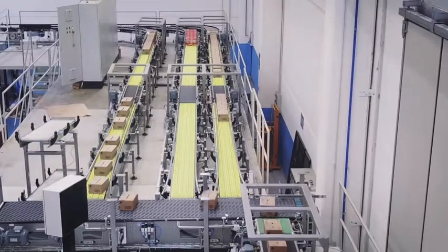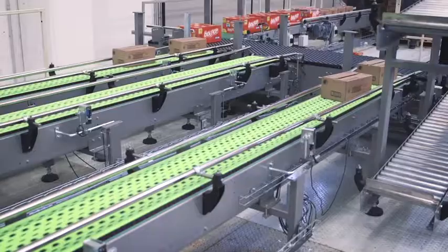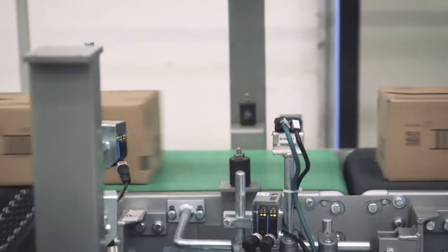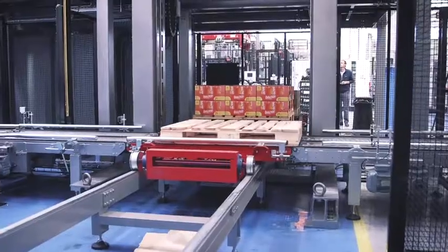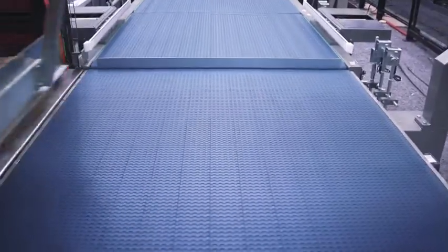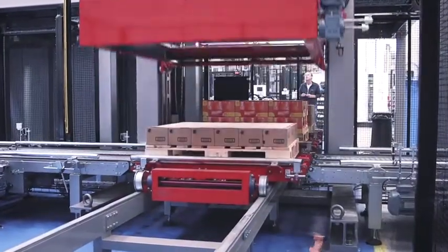The second pillar is the full integration. Every Clevertech system is fully integrated. It means that in every Clevertech system, no matter which kind of machine you buy from Clevertech, every machine, every panel view, every electrical cabinet will be exactly identical, in accordance with the customer specification. On top of that, Clevertech will take responsibility for the complete integration of the system at the customer side.